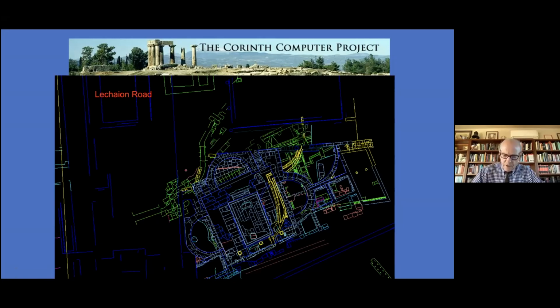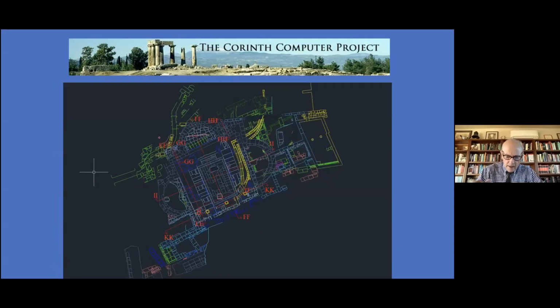What we did was to fit each of the digitized actual state drawings to the topographical survey data in order to make a new, highly accurate stone for stone map of the city. So this is the Pyrene fountain in Corinth. And here you see another digitized view of the same Pyrene fountain house, but now you have the locations of the elevation drawings here as the red lines with the elevation notation.